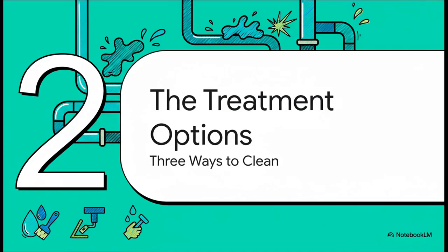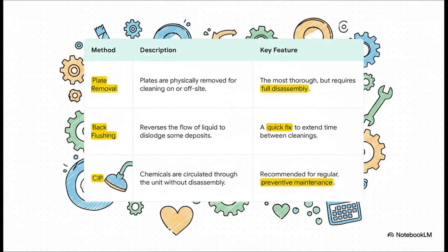Okay, so once you've got the diagnosis, it's time to prescribe a treatment. And the good news is, there are several proven methods to get these systems back to full health. Choosing the right approach here is absolutely critical. You've basically got three main options on the table. You've got plate removal, which is like major surgery. Super effective, but it means a full disassembly. Then there's back flushing. Think of this as a temporary fix, kind of like using a plunger. It might clear a small blockage, but it's not solving the real problem.